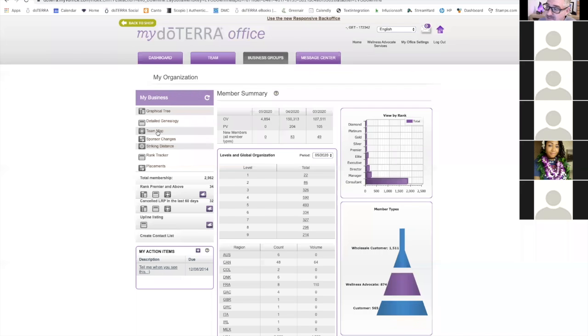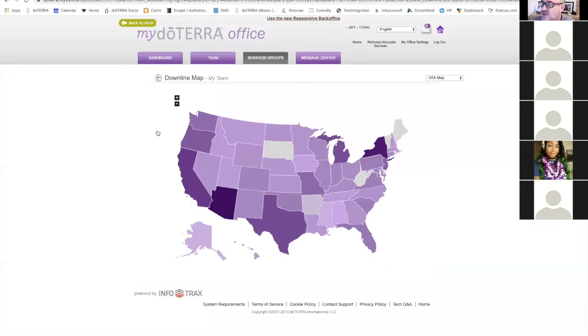My team map, this is kind of fun. If I want to know where my team is on a map, and it really is just for fun, but there's ways you can strategize this. I can pull this up and say, oh my gosh, the first person on my team that enrolls someone in South Dakota is going to get a special prize from me because I want to be in all 50 states. The dark purple means that's where I have the majority of my people. You can see I'm darker in New York, in Arizona, where I live, California, Oregon, Texas. Those are my higher months. And I've got a few places where I don't have anybody.